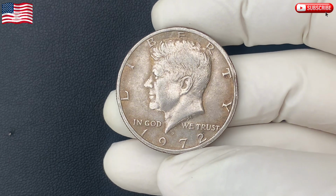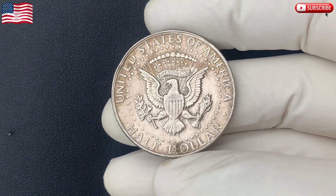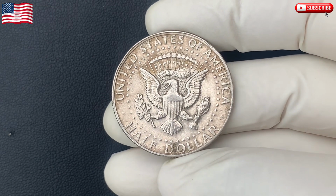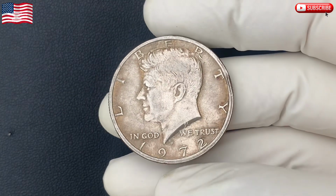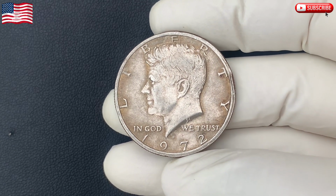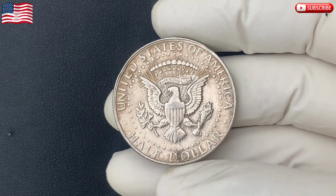One of the most important of these factors is the mint mark. The U.S. Mint produces coins in different facilities across the country, and each facility has its own mint mark that indicates where the coin was made. The 1972 Liberty half was produced at 3 different mints: Philadelphia, Denver, and San Francisco. The mint mark for Philadelphia is often omitted from the coin, meaning that coins without a mint mark were struck there. The D mint mark denotes coins struck in Denver, while the S mint mark indicates coins produced in San Francisco.